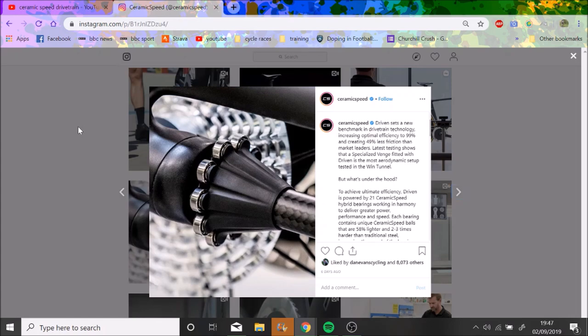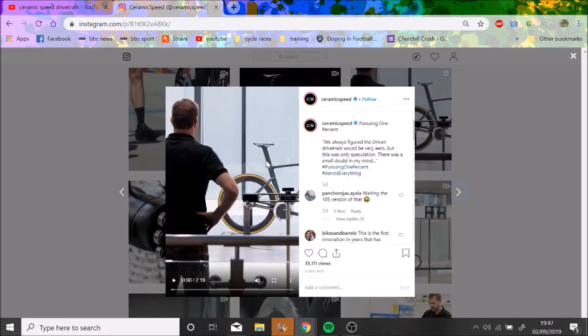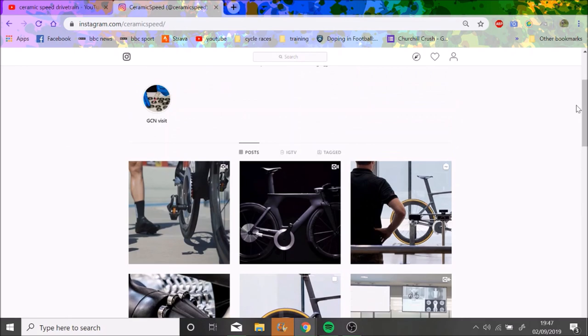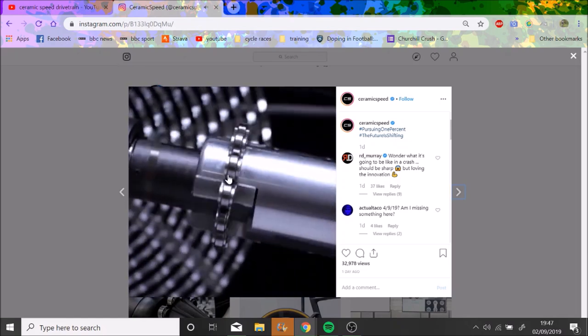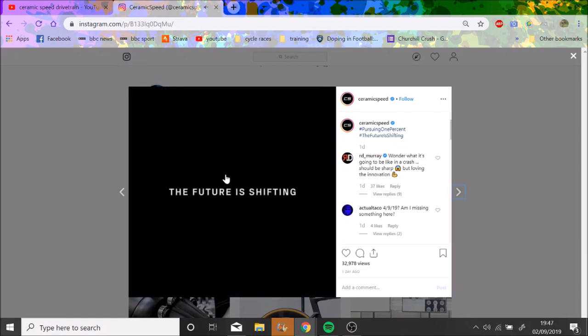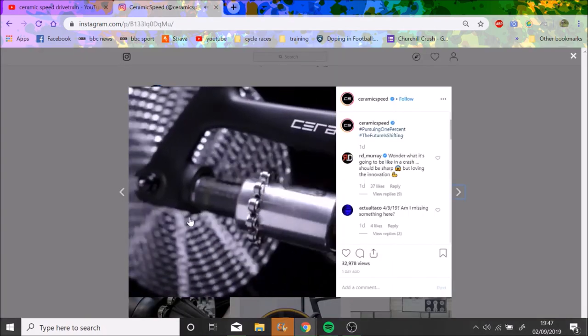But anyway, so here we go. Watch this. Oh, it shifts. I mean, we'll watch this again, but just watch. We hadn't seen a shift. So obviously it's driving on. There we go, shift. So obviously, the future is shifting. Wait, no, the past has been shifting. Campagnolo created the derailleur in like 1929 or something ridiculous. I mean, the old boys at Campagnolo sorted this out.